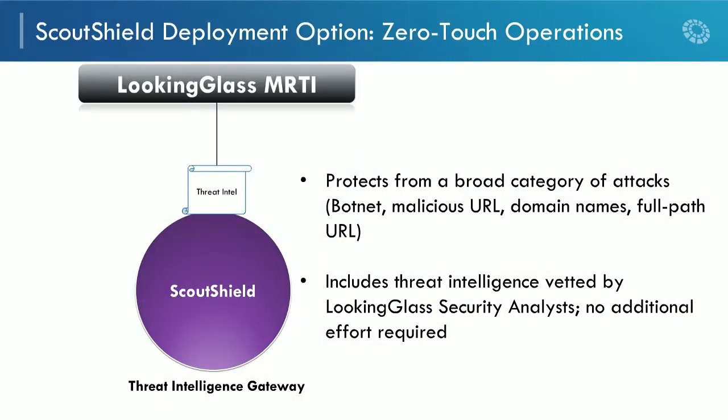Now, there are two different deployment options. There is a zero-touch operation, which means ScoutShield can directly talk to the LookingGlass machine-readable threat intelligence feed and get protection from a broad category of attacks: botnets, malicious URLs, malicious domains. And these threat feeds are vetted by a LookingGlass security analyst, so no additional effort is required from security analysts at the customer premise. This deployment can be used in cases where the customers do not have a dedicated team of security analysts.